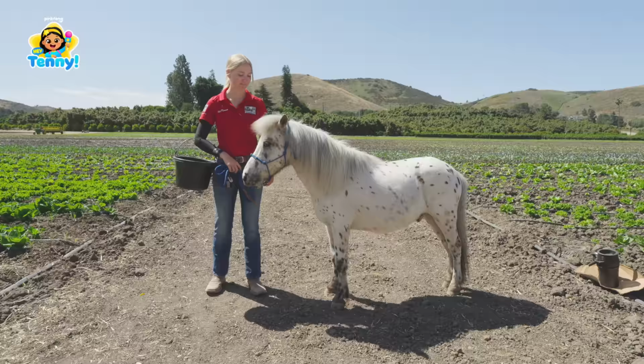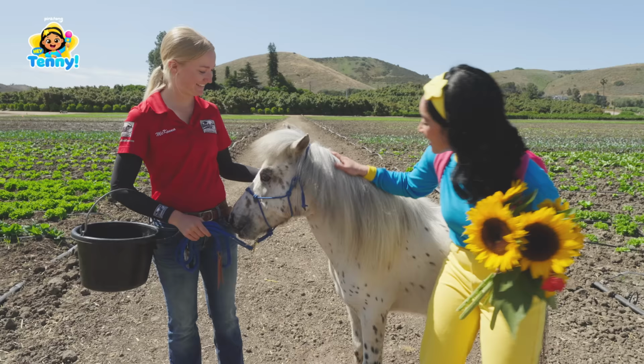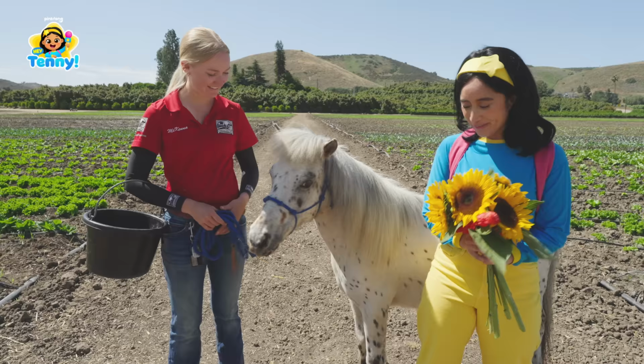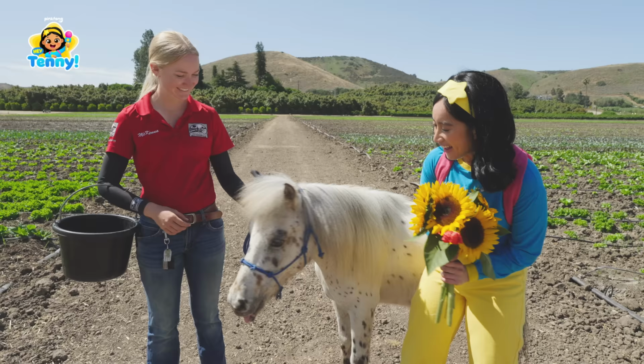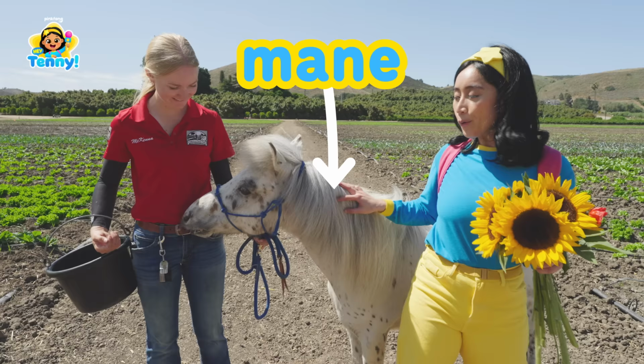Rosa! Farmer McKenna, I didn't know you were friends with a horse, too. I sure am. And you are so cute and tiny. You must be a pony. Well, hello, pony friend. I have brought you a bouquet. Would you like to smell it? Smells so good, huh? Wow, your hair is so long and so pretty. A horse's hair is called its mane. If I were a horse, this would be my mane.